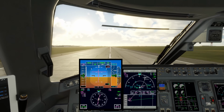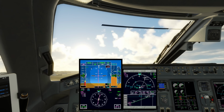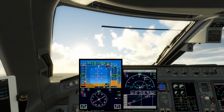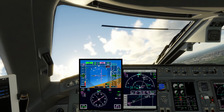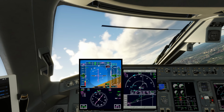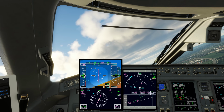Rotate. Right, positive rate, you're up. I'm going to engage the autopilot. And now LNAV has automatically engaged at 400 feet. We are turning right to avoid Prague. Again, we're avoiding Prague and Vienna.